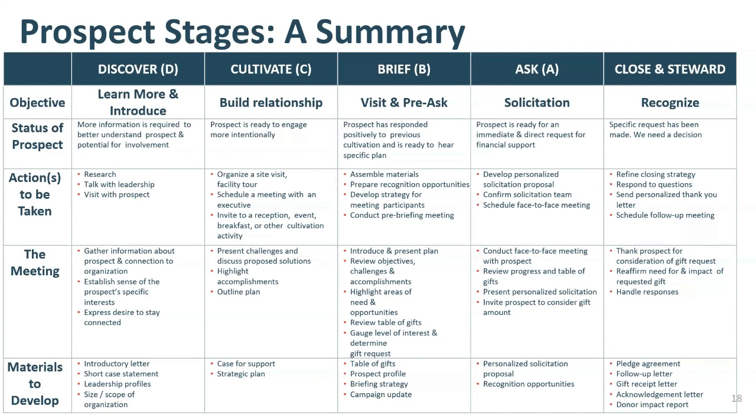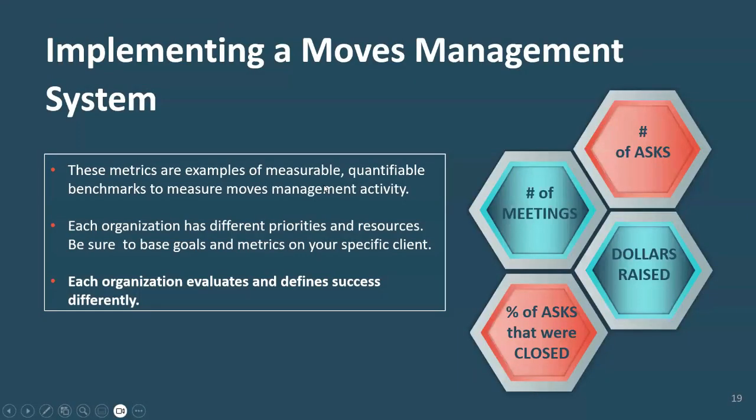Okay, so on this slide, what we've done is taken a snapshot of some of the key elements of all of the different stages involved in moves management. And I'm not going to go through all of these right now, but you might want to take a screenshot of this, or when you access the video on YouTube, you can press pause and take a screenshot, or you can follow up with me after the presentation, and I can happily send you this PowerPoint in PDF so you can have access to these slides. But just a great little cheat sheet of things that you want to consider.